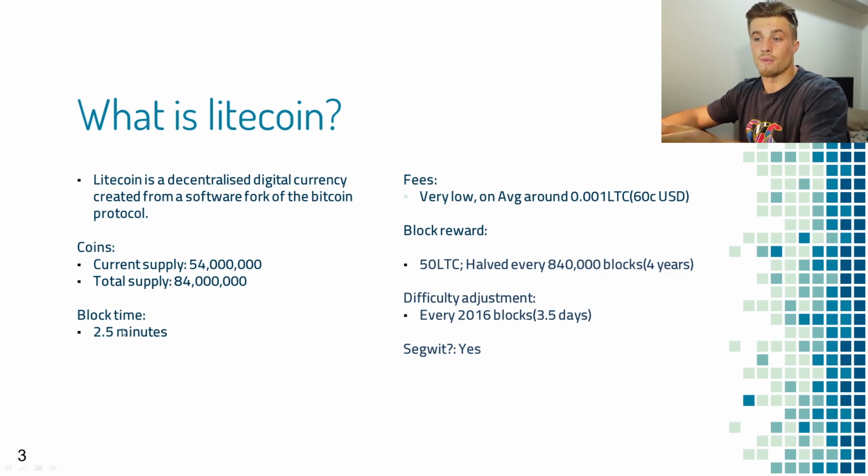It has a block time of 2.5 minutes, which is a quarter of the time of Bitcoin, which we'll talk about later in the video. The fees for Litecoin are very good. They're very low, on average about 0.01 Litecoin, which at the moment works out to about 60 to 70 US cents.